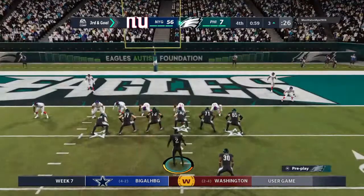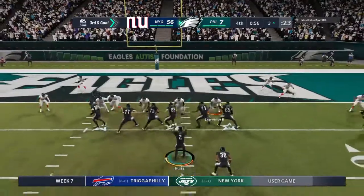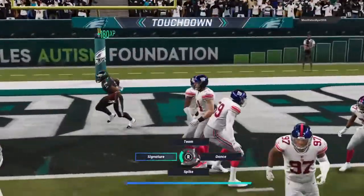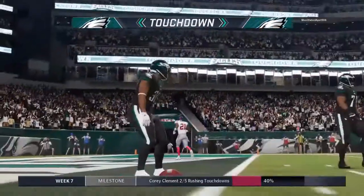Big play coming here. It's 3rd and goal. They'll run with Clement, and he's across for the touchdown. Too little, too late, but he does get in for 6.